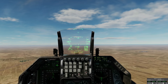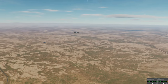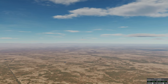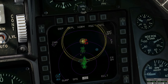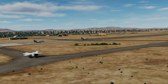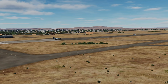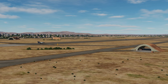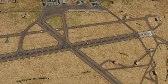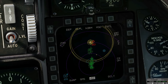Speak up. Increasing up to around 400 mil power. Tally, hostile Foxbats on HSD, miles away. Shoot them down, boys. Shoot them in the head. The size of those threat rings on the HSD. Yep. Stupid.